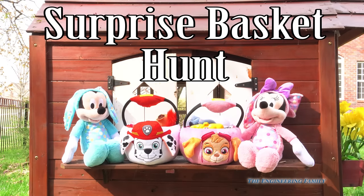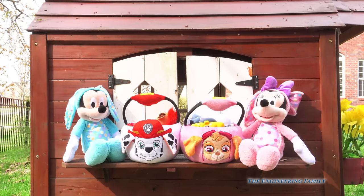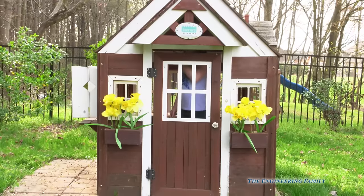Hey everyone, look, it's Bunny Mickey Mouse and Bunny Minnie Mouse. They've got Paw Patrol baskets with surprises in them that they're gonna hide for the assistant. Let's see if she can find them. Hey, where'd the assistant go?